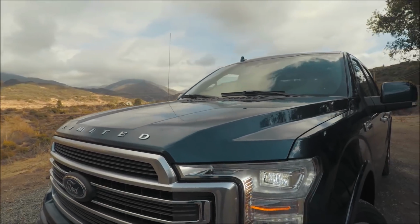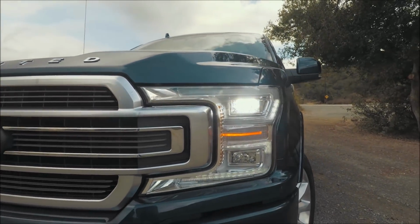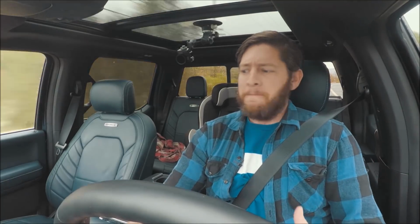But hey, someone has to buy the $65,000 truck, right? Oh yeah, that's right. This truck is $65,000. Now, I said E-Class, I didn't say S-Class, because let's not get crazy. This truck is supremely nice inside, but there's a limit to the niceness.